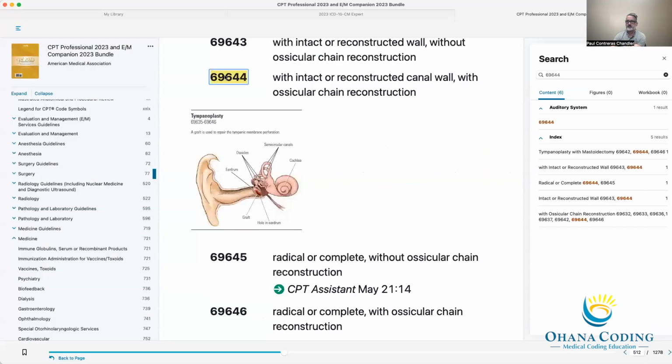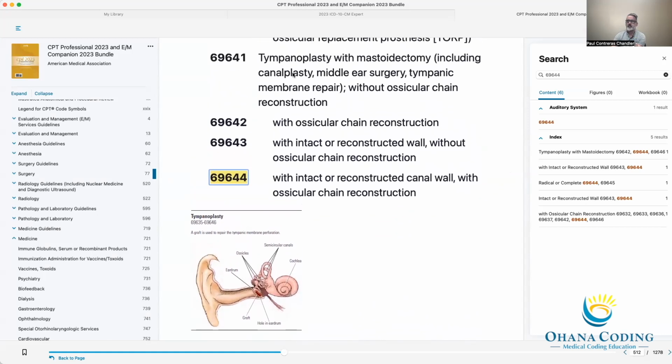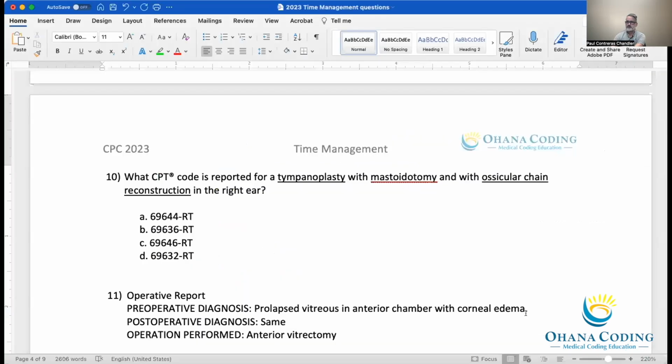And that is a kid code. Intact or reconstructed canal wall, nothing about that in the code. But then the parent code, tympanoplasty with mastoidectomy. And we're doing a mastoidotomy, not a mastoidectomy. So I don't like 69644. Mastoidotomy is in the question, and CPT 69644 goes back to the parent code 69641, mastoidectomy.